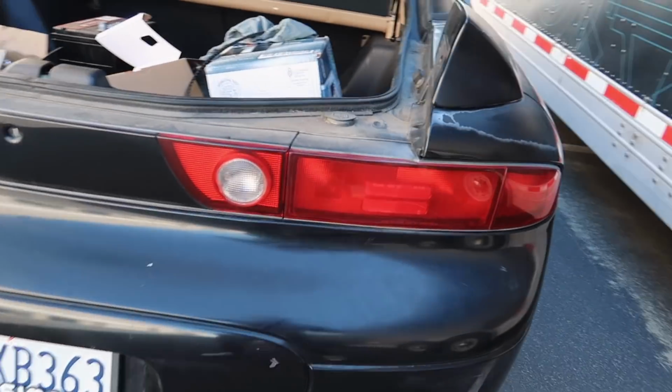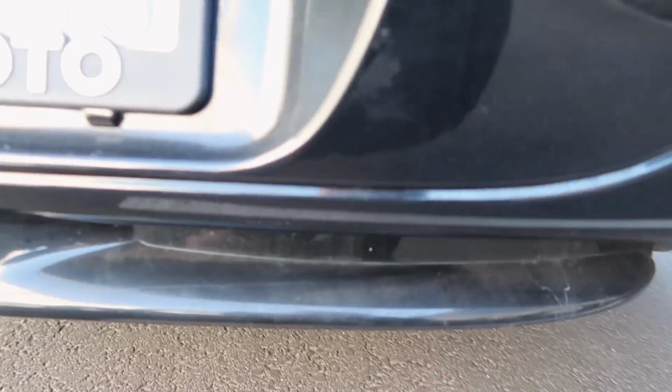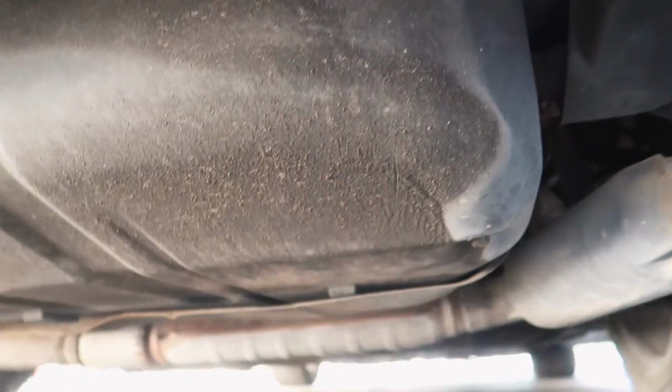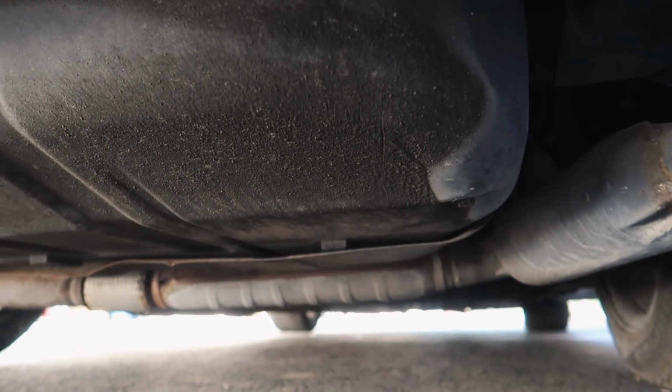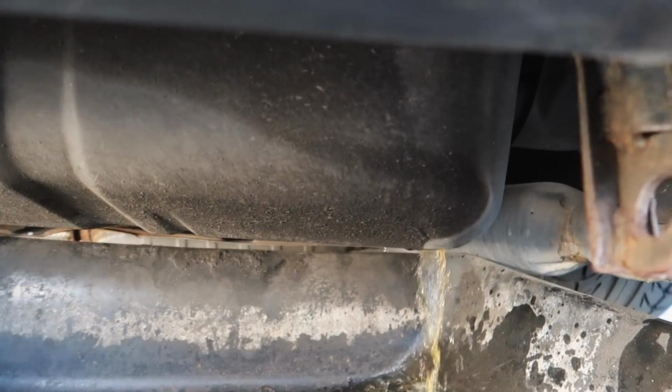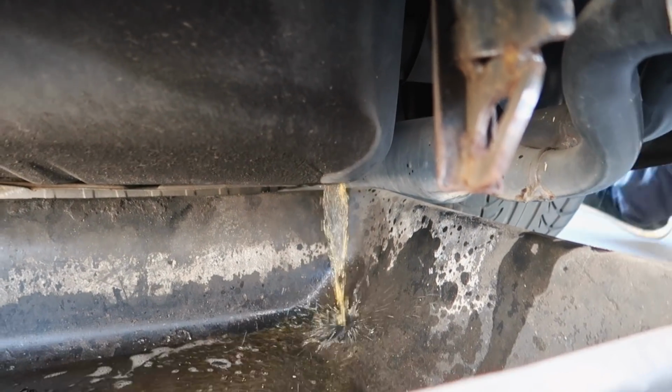So the next step is basically to get the old fuel out of there. I'm assuming the drain plug is somewhere. Oh, I see it right here. I think this is the drain plug right there for the VR4s. We're gonna get all the old gas out and put some new one in. See if that makes a difference. Yeah, that looks terrible. That's like years of fuel.